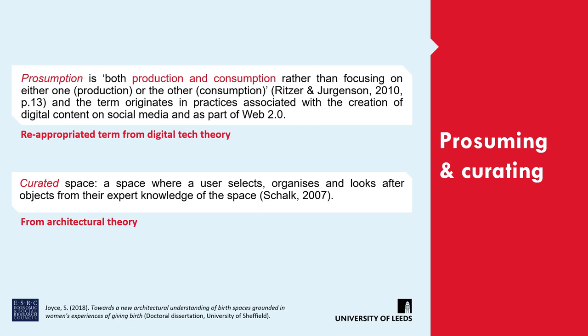Curated space comes from feminist architectural theory that users can be experts in the way that they inhabit spaces, and through this expertise, create or produce spaces by selecting and organising objects in these spaces. I'll explain these terms further in the next two slides.